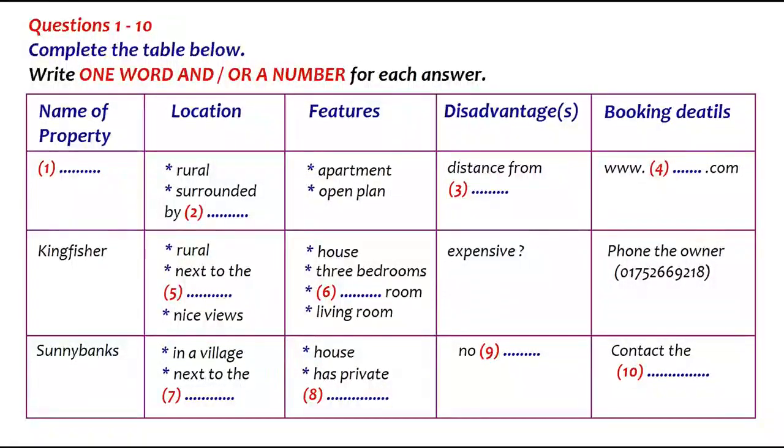Is that an apartment? No, it's a three-bedroomed house. And that's got a dining room, as well as a separate living room and a kitchen. But I expect it's more expensive. You'll have to check the prices. It's probably a bit bigger than we need. But our nephew might be joining us. We're not sure yet. How do you book Kingfisher? You have to phone the owner directly. Shall I give you the number? I've got it here in my phone book. It's 01752 669 218. Right.